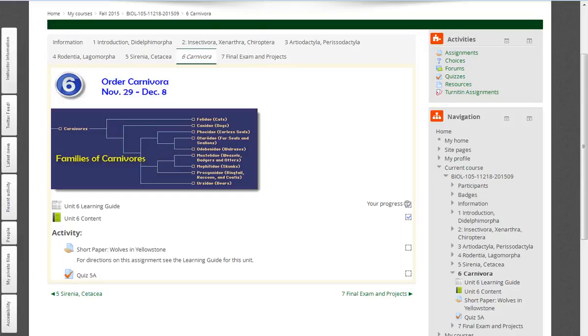Hi, and welcome to the 6th unit in Wildlife of North America. And this week it's the carnivores, the order Carnivora.